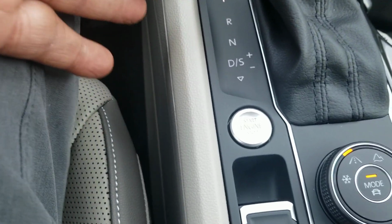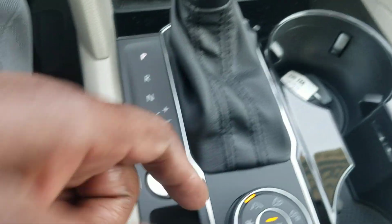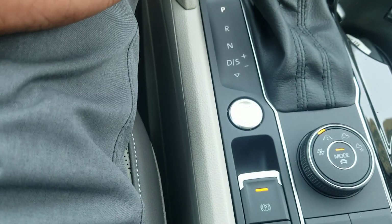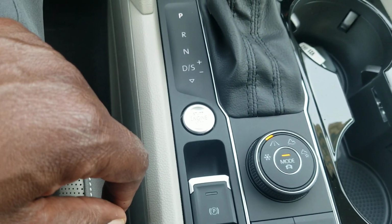Down here you have your standard park, reverse, neutral, drive, and then there's a sport mode as well. Electronic parking brake right there, I just lift up on it and that's going to put it on. Put my foot on the brake, push down, that takes it off.